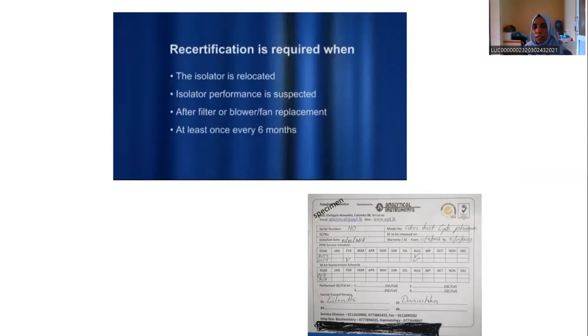Also, recertification of the isolator is required when the isolator is relocated, when isolator performance is suspect, or after filter or blower fan replacement, and at least once every 6 months.